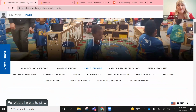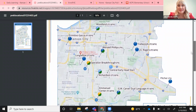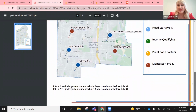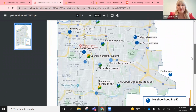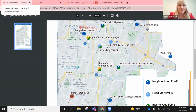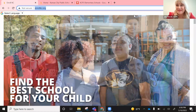We have 15 pre-K locations. So if you are new to the district, we have all of these locations in our system, all free, in Kansas City Public Schools. So all across the district, we have 15 different pre-K locations, and you can enroll at enrollkc.org. Our birth date cutoff is July 31st. And here are all of the options for you, and you can choose what works for you. In our system, we also have enrollkc.org, as you can see. If you want to put that in the chat, Dr. Dennis.